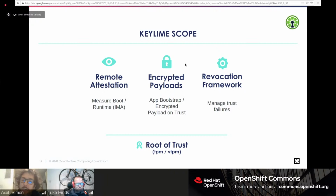And lastly, we have a revocation framework, which enables you to manage the failure of a node. So if a node is no longer in a state you like, you can fail that node, and we've got a framework around that to take several actions. So the three work together, but they're all based on one fundamental root of trust, which is a TPM.